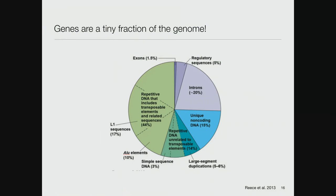So there are introns. I'll show you a picture. There are segments of the coding region that don't wind up as part of the RNA. They're spliced out, and we don't quite know why. There are these regulatory sequences, which are only about 5%, that are those promoters, repressors, and enhancers that I talked about. And then there's a whole bunch of repetitive DNA that includes transposable elements and related sequences, and mostly we don't understand what it all does.